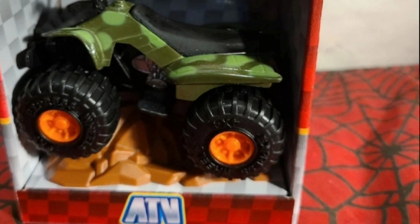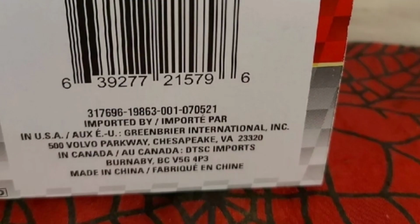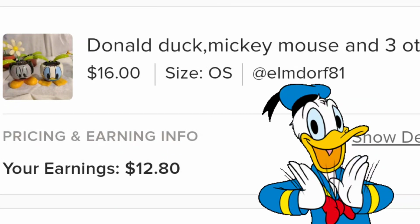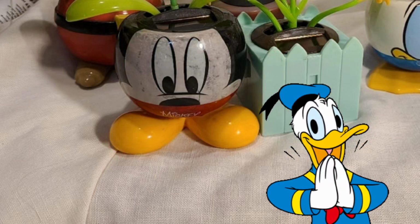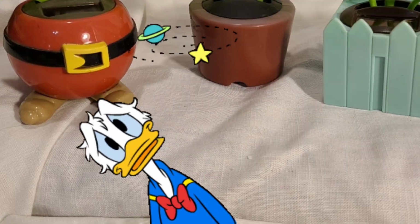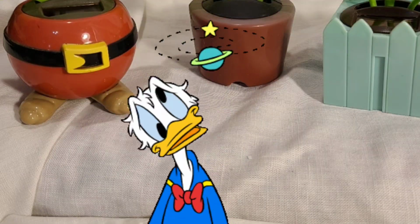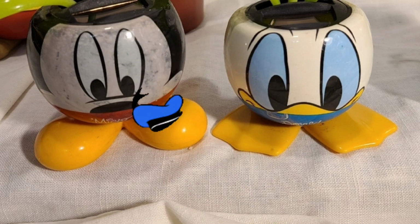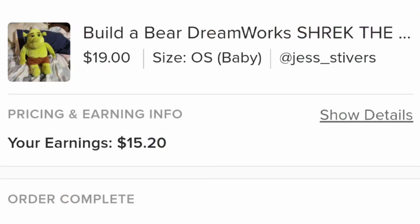Made a profit of $9. I think I paid $1.50 for it. So you can see there's a profit margin. Sometimes you scan the code there, and it tells you what it is and how much it's worth. Donald Duck, Mickey Mouse, and 3 others. These were actually little guys that I got very reasonable, and they sold very well. The sun moved them, and all the different characters were always very essential.